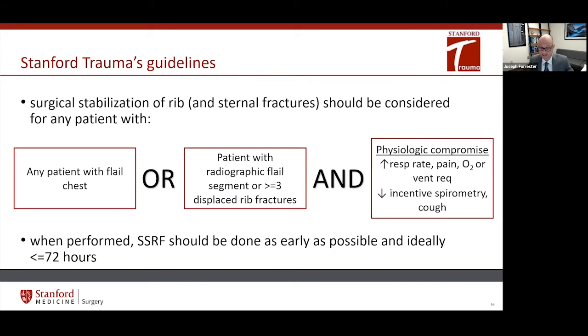Having these published guidelines allowed our group to have a common language for discussing who might benefit from surgical stabilization. This was also important as it provided a vernacular and a framework for the residents, who are really the frontline soldiers evaluating these patients when they're coming in through the trauma bay.